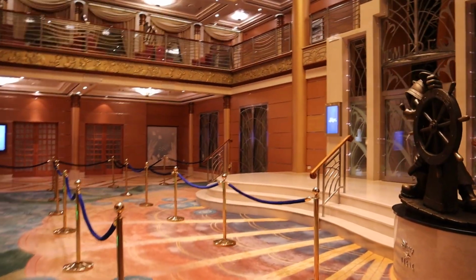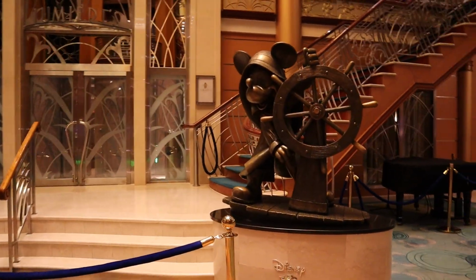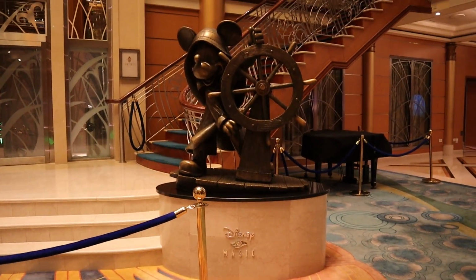All right. The fun thing is that each Disney ship has a different statue here. And the Magic has Mickey.